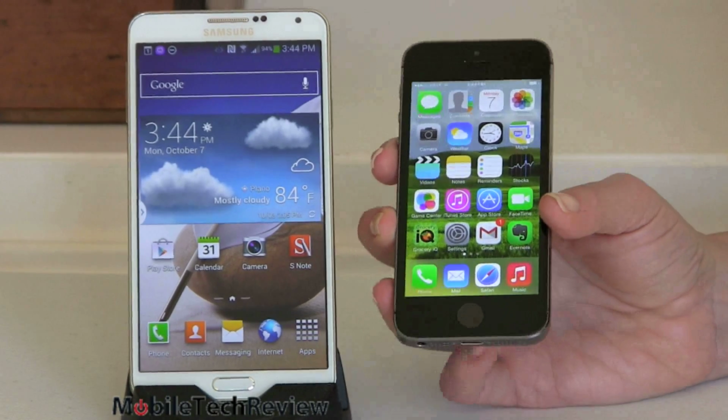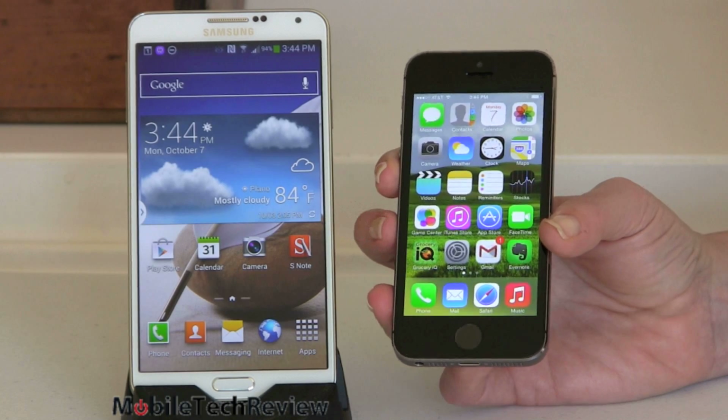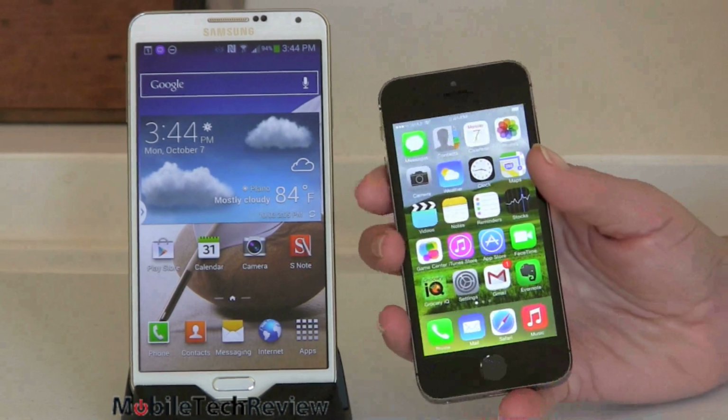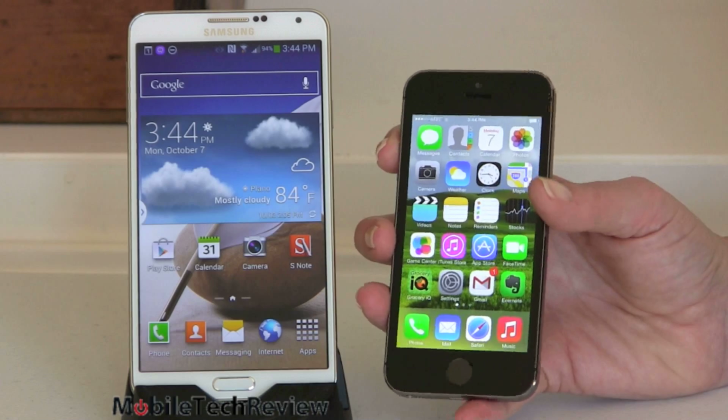So this one, it depends on you in the end. In terms of, what do you want? Do you want the really big display? You watch a video on a 5.7-inch screen, you go, whoa, man, that's like nothing else. Or do you want something that's very viewable outdoors, really sharp, nice text, good for reading ebooks? I'd still prefer IPS displays for reading ebooks, and that would be the iPhone.